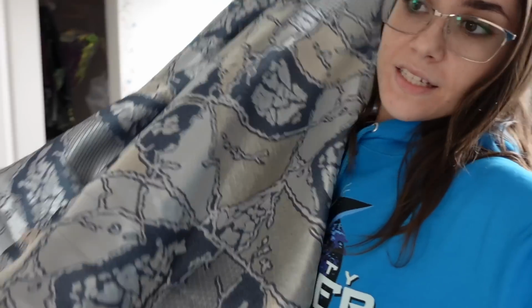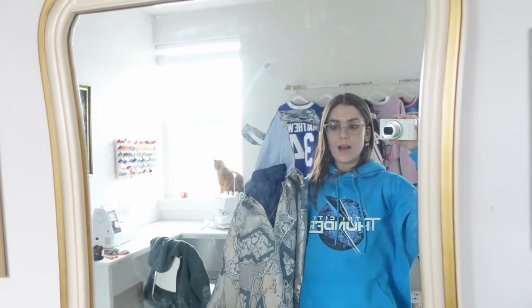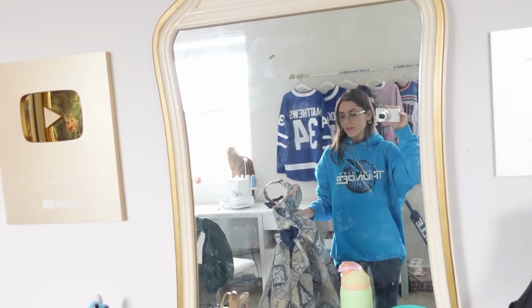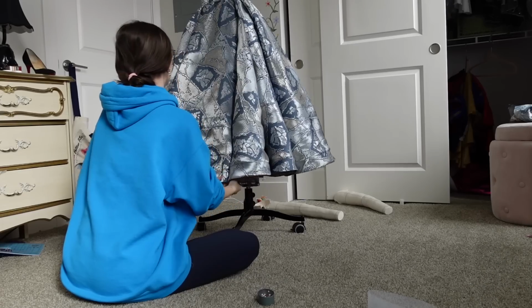I think that the second one might have actually worked, having it low down. Am I getting good at this vlogging stuff or what? That looks pretty good. I might have just enough horsehair left to do one more row. And then A, the skirt will look hopefully fantastic. B, I can use up the horsehair that I've had for 3 years. It's a win-win.